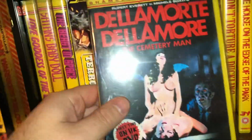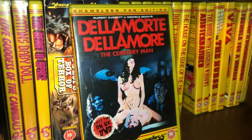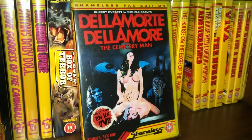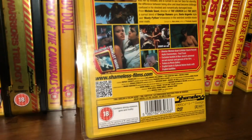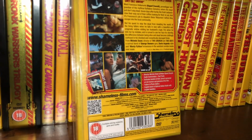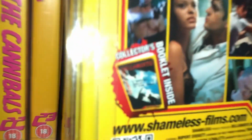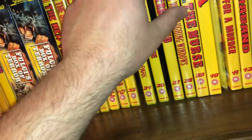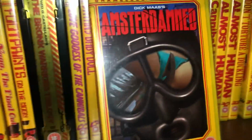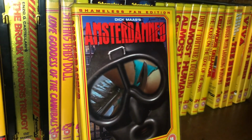Spine number 36 is called Dellamorte Dellamore, or The Cemetery Man. I'm sure most of you guys have seen this one by now. Michele Soavi, movie from 1994. It's in English and Italian audio. You can watch it in both. Comes with the booklet. This movie right here is great. Not too many people really ever talk about this. I have heard there's a couple YouTubers that talk about this one, but not too many people do.